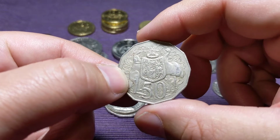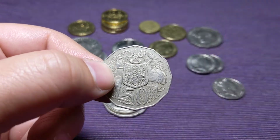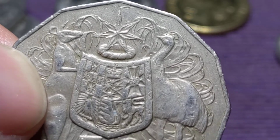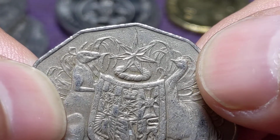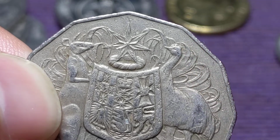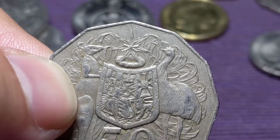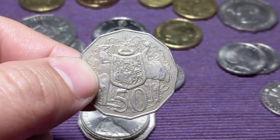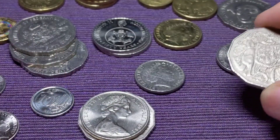50 cent 1979 double bar. I have done a video on these, so have a look at it. You can see there the double bar behind the emu's head, two little lines. Check out my video on that one if you haven't seen that. And we'll go back out again. Alright, now what else we got here?